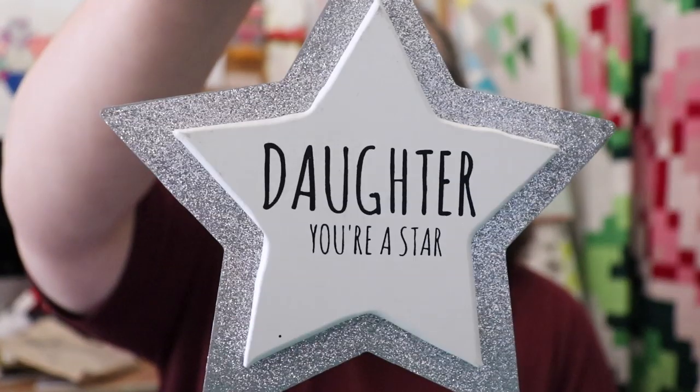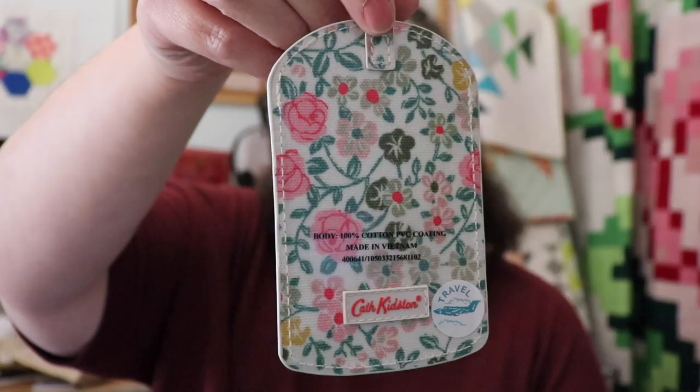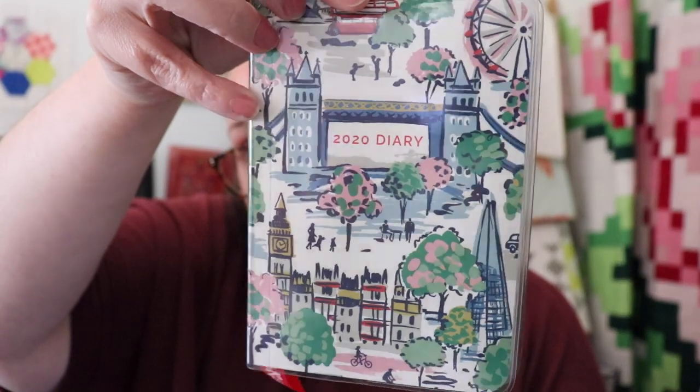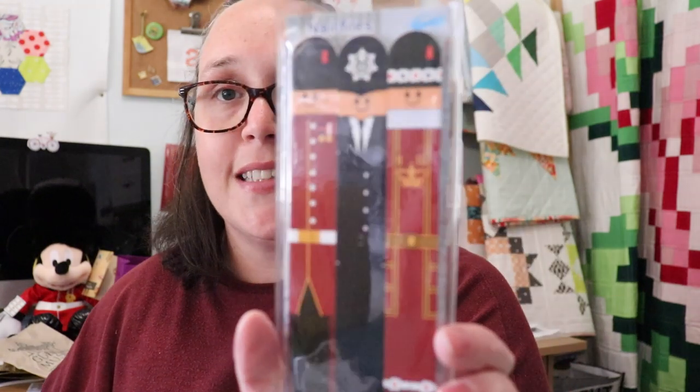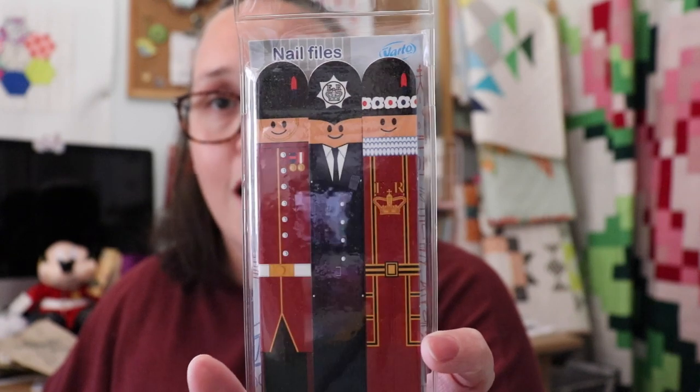If it wants to focus, there we go. I got this luggage tag from Cath Kidston. Mum got this for me when we went into the London store, as well as a diary for next year. It has all the London icons on it. I love it. And then I also got some nail files that have English people icons on them. That's my lovely little birthday gift that I got from my parents.